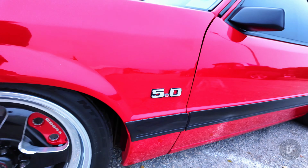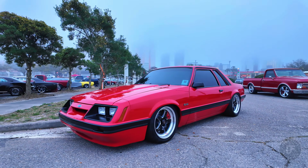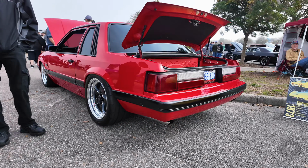Hey, I'm Carlos Lockamy. This is my 1986 Mustang LX. It's a car I've been trying to find for about 5 to 7 years.